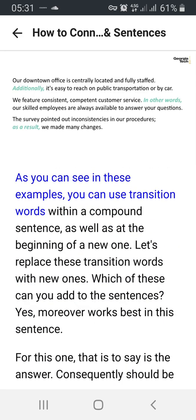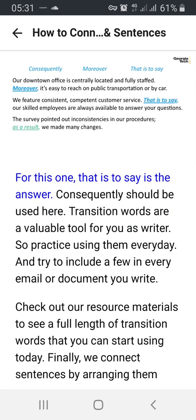As you can see in these examples, you can use transition words within a compound sentence as well as at the beginning of a new one. Let's replace these transition words with new ones. Which of these can you add to the sentences? Yes, moreover works best in this sentence. For this one, that is to say is the answer. Consequently, should be used here.